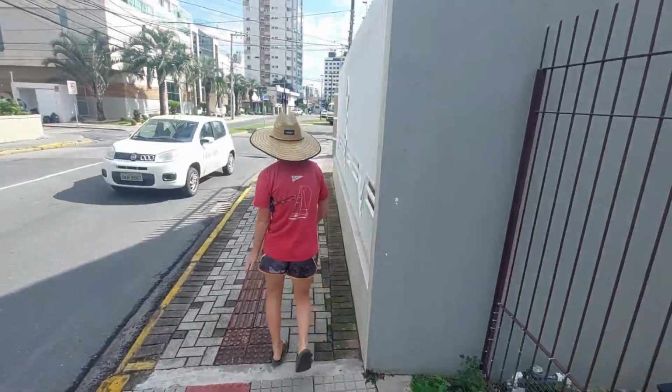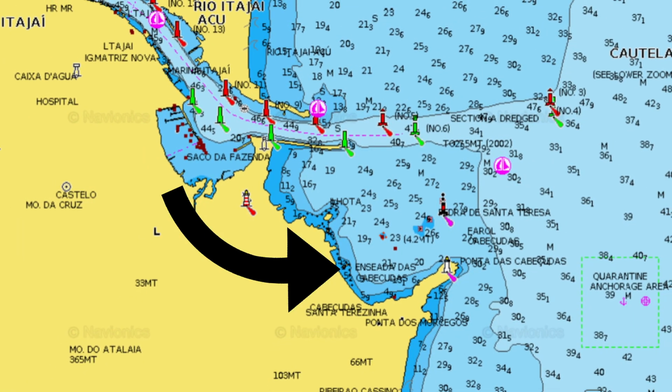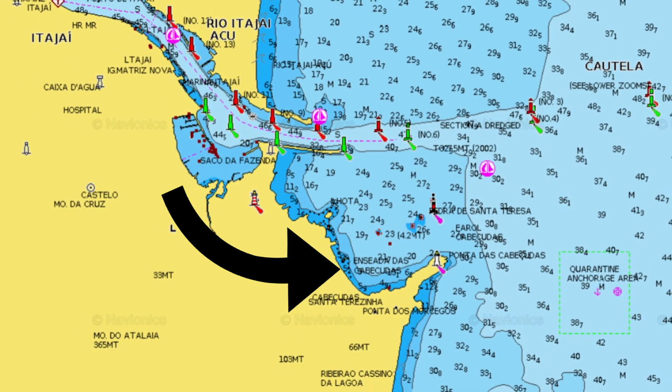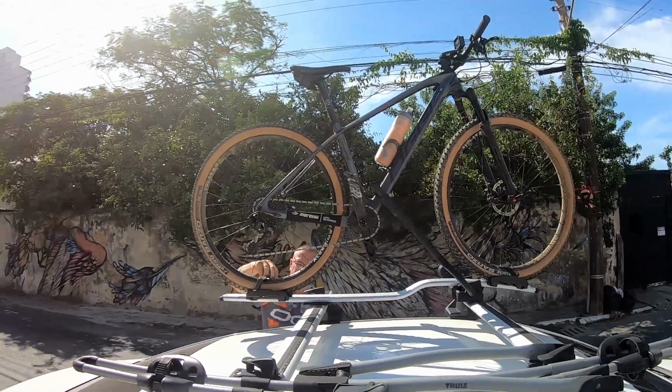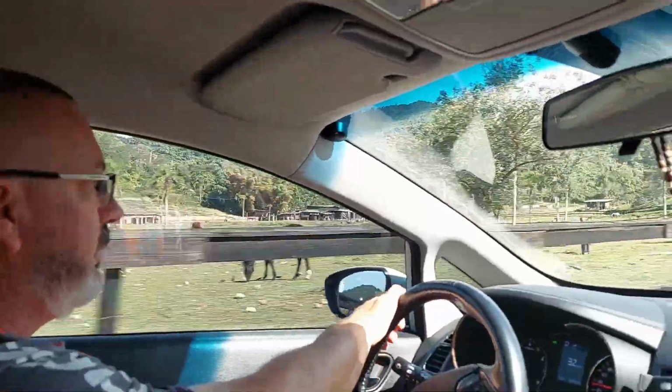Unfortunately, our time in this rental was about to expire and new renters would be moving in, so we had to find a new place to stay while waiting for the boat to go in the water. We decided to stay in the quiet beach town of Cabeçudas, where we stayed in the guest house of Waikira and Andre. And lucky enough for Curtis, Andre shared in his passion for mountain biking. They decided to go for a little trip.